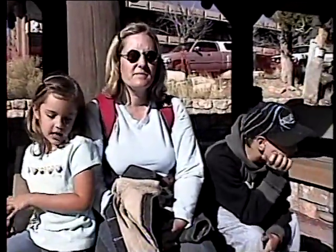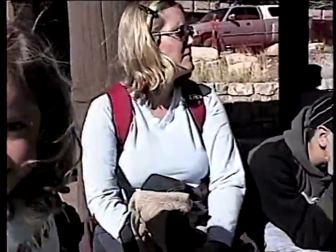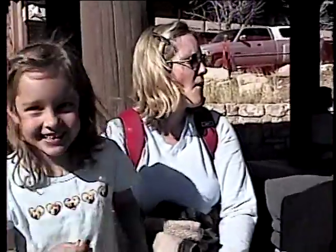We're waiting here on the bus to take us back to the campsite. No, we're going to get that stuff and then go to the campsite. My rock! That's enough.